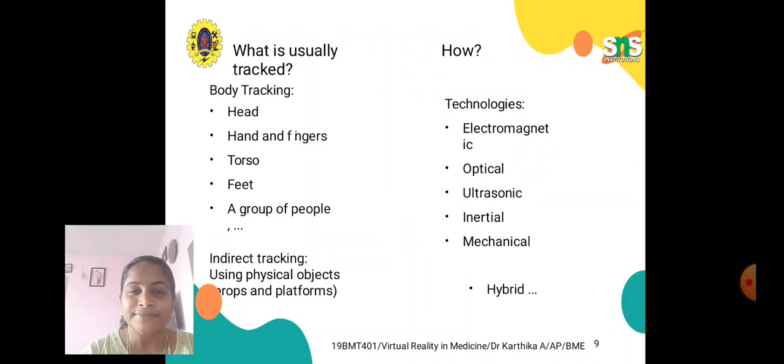Okay, here, what is usually tracked by trackers? How will it be tracked? Here we have body tracking like head, hand and fingers, torso, feet, and groups of people. Here we have direct as well as indirect tracking. In indirect tracking, we use physical objects and physical elements to track the platforms, and one entire particular area can be tracked with the help of this indirect tracking.